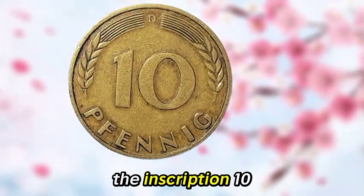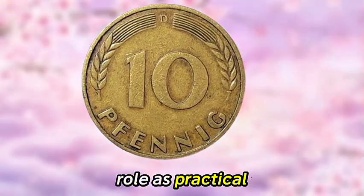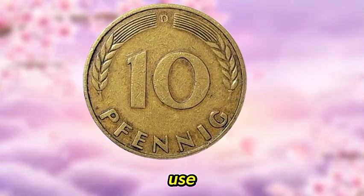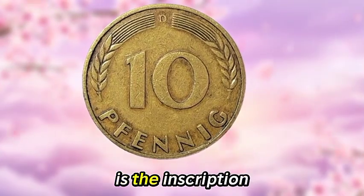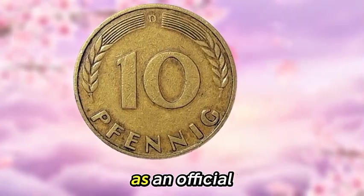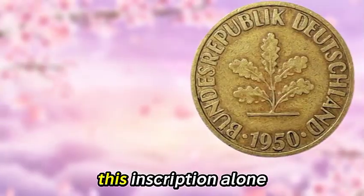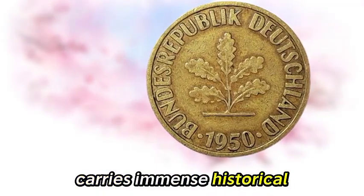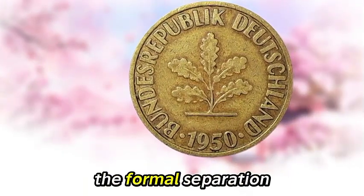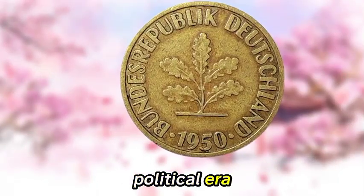The inscription, 10 Pfennig, stands prominently, emphasizing the coin's role as practical currency for everyday use. Surrounding these elements is the inscription, Bundesrepublik Deutschland, marking the coin as an official product of the newly established democratic state. This inscription alone carries immense historical weight, as it reflects the formal separation from the former regimes and the beginning of a new political era.